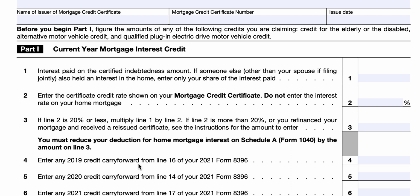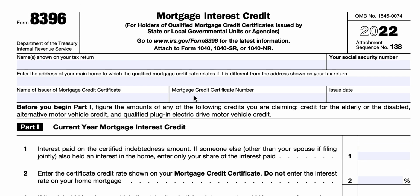Again, the information that we put into this form may or may not be realistic when compared to your particular situation. This is just so that you can understand the mechanics of the form calculations. Before we start with part one, we are going to go through the information at the top of the tax form for our hero, John Smith. Notice that this address specifies that you should only enter the address to which the mortgage certificate relates. If this happens to be the exact same address as your primary residence, which is already on your tax return, you don't need to enter any information in this field.